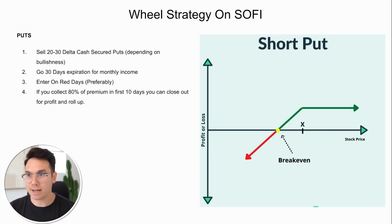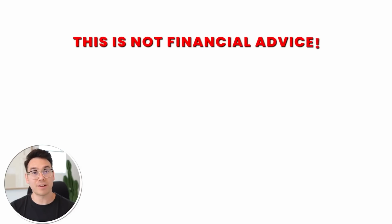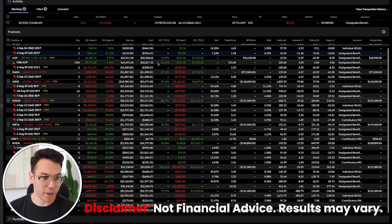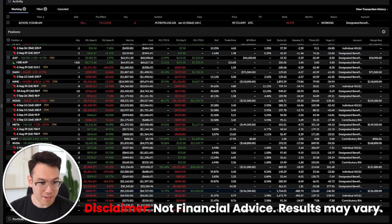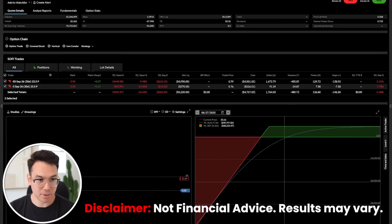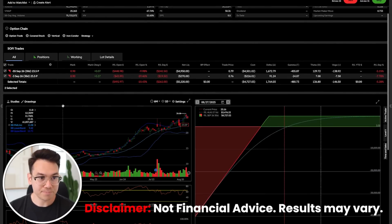So let's go ahead and go into the portfolio. Remember, this is not financial advice. I'm just sharing what I'm personally doing for educational purposes only. Results may vary. But if we go into the portfolio, okay, you can see my SOFI position right here at the bottom, 136K in cash secured puts. So I'm going to click in there so you can see.